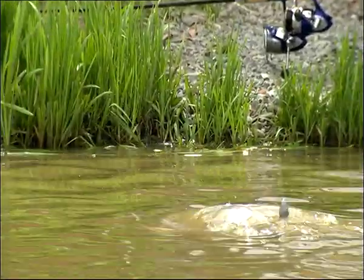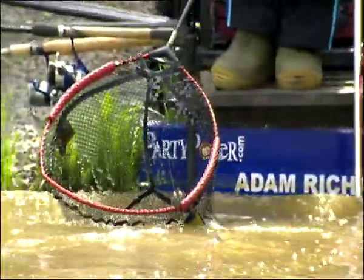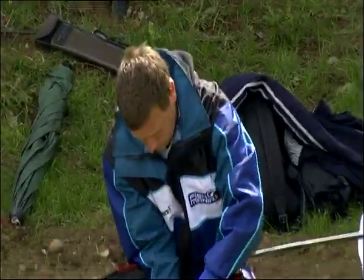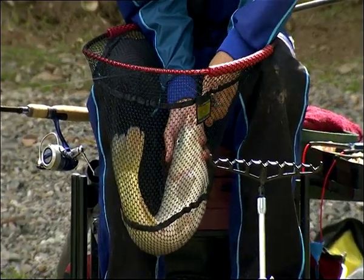Who's that down there, Keith? That's Adam Richards, I think. Yeah. Now Adam Richards can do no wrong at the moment. Adam Richards has won everything it is possible to win. He's only a young lad, he's only 20, and what a bonus fish that is. That was a barbel, yeah.